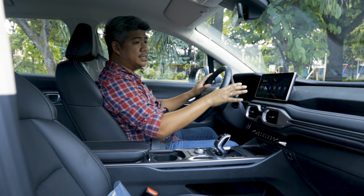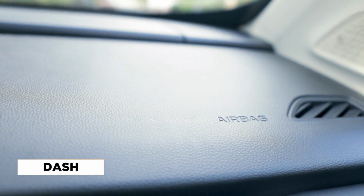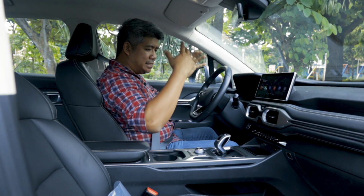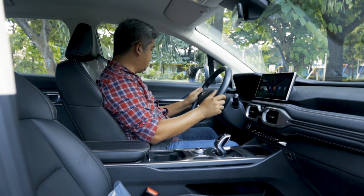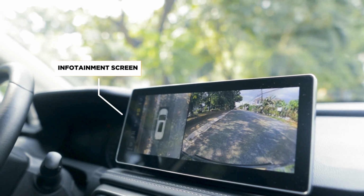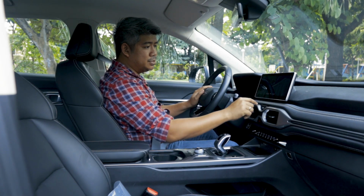The dash itself is plain yet futuristic. You feel like you're a pilot because there's so many tech in this place. The infotainment screen is beautiful. It's very responsive. If I want to use it, easy.